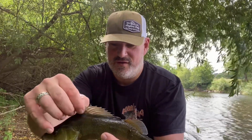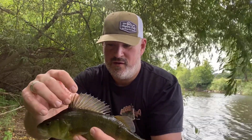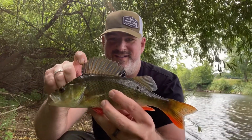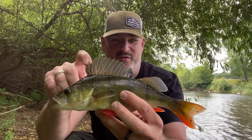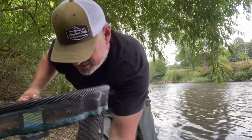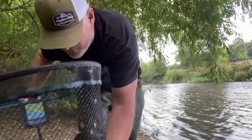Bit of dirt on that side. Let's have a look on this side. I'm pleased as punch with these all day long, but great little scrap. Being the flowing water, it's a bit better for them, but it means it's a stronger pull because of the current, isn't it? So far, I haven't been fishing too long to be fair, but don't break my neck on this stick.